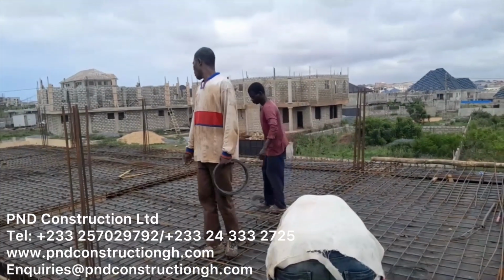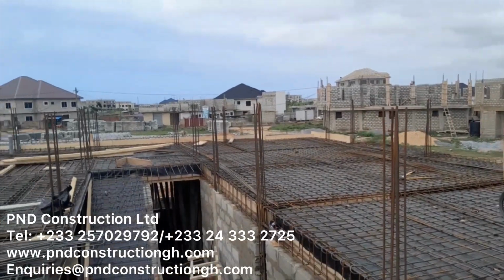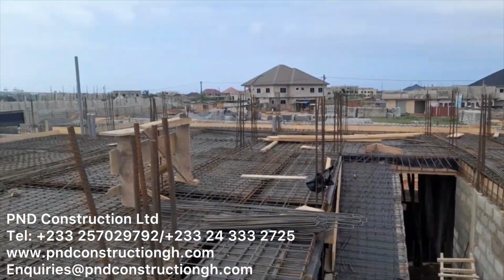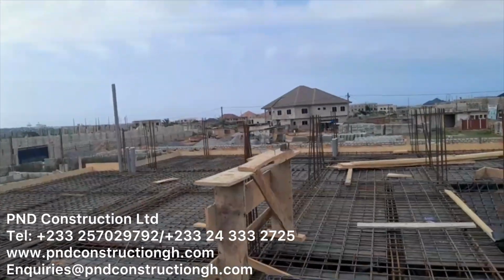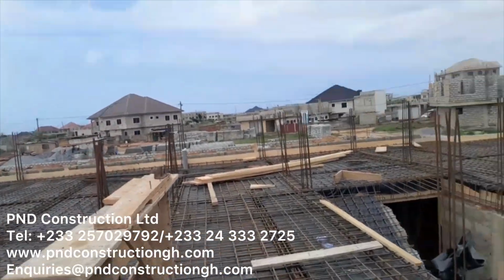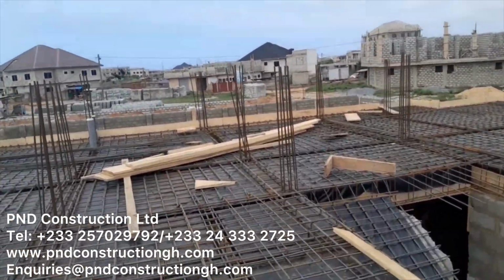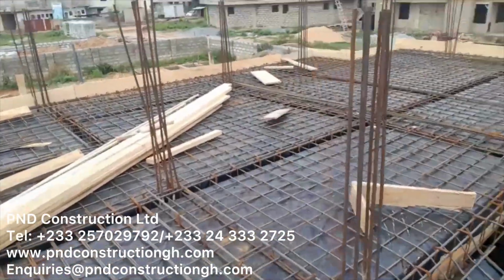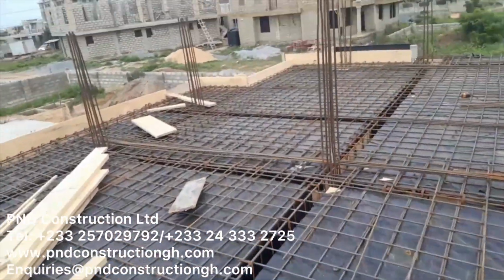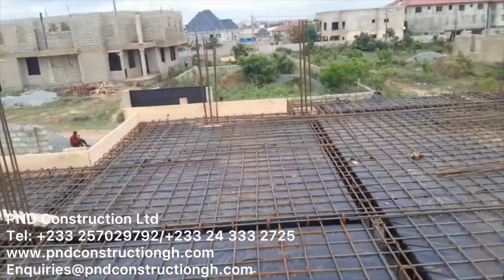We're really happy that the client is pushing through. I think he's got a big focus on getting to the roofing stage, and I think it's like most people. Once you get to the roofing stage, then you've hit the first hurdle, isn't it? I think it's with the way the material prices are going up in Ghana. If you can afford the means, there's no need to stop until you get to the roof. But yeah, it's just expensive, really.